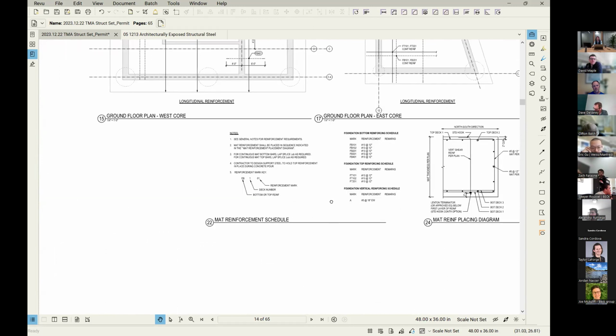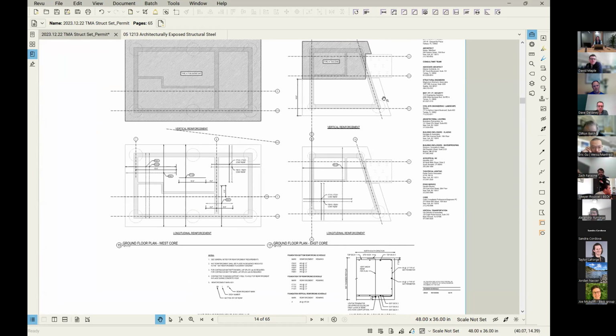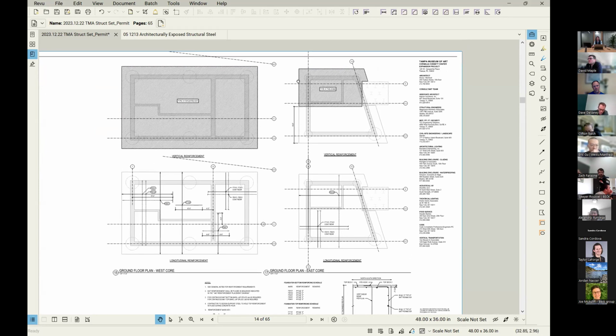So I'm gonna fly past. These are the mat foundations under our core walls. They have mild reinforcement. We do require vertical reinforcement in the mat foundation, all over the entire footprint of the west mat and a portion of the east mat.